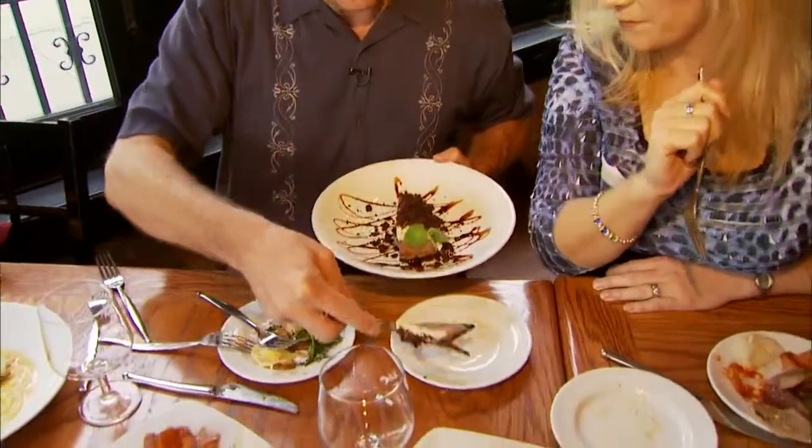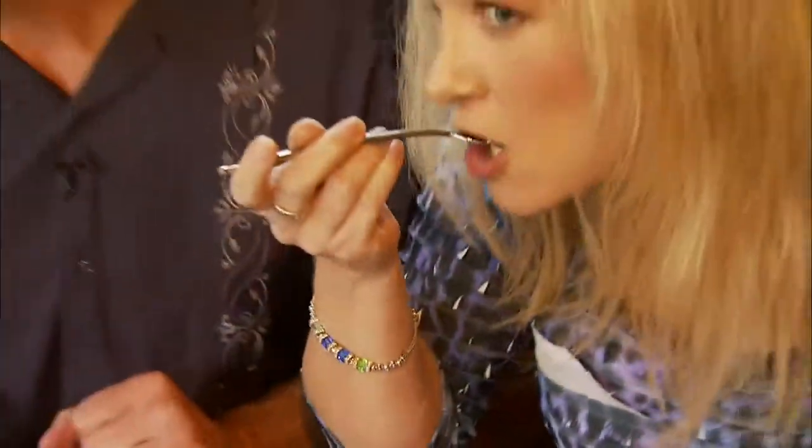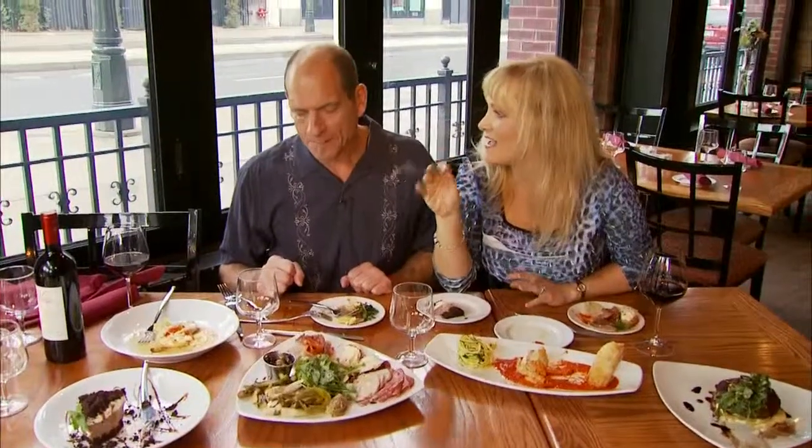Hopefully that's not too big for you. That's like a little piece of heaven. It is so light. You could easily eat that whole thing because it's not that heavy.